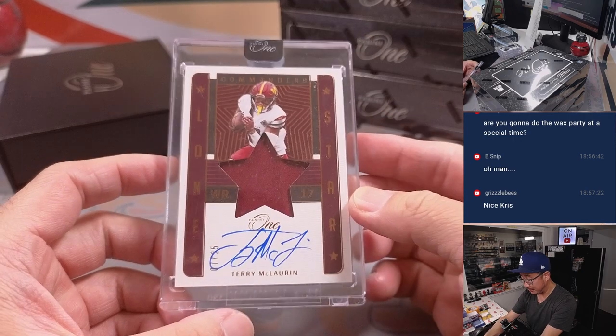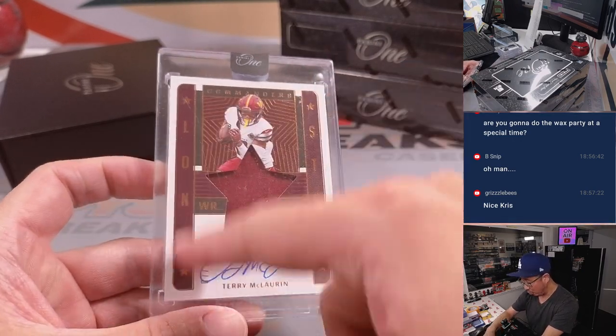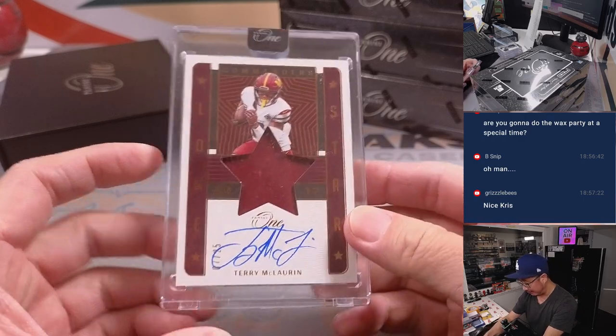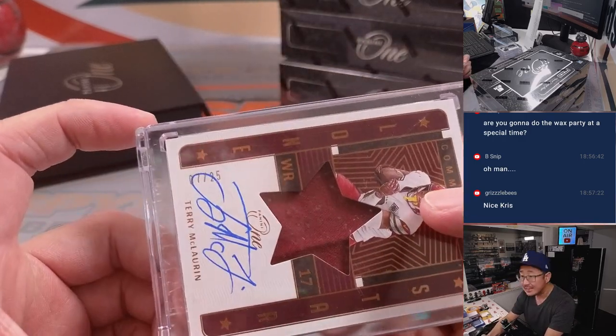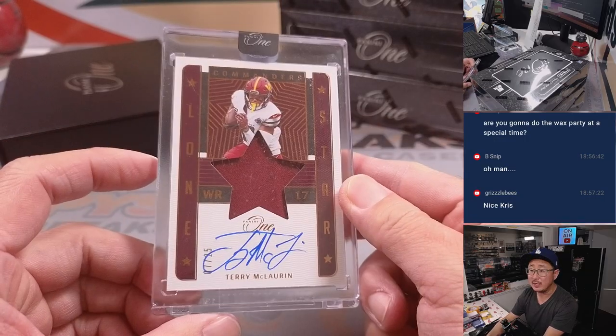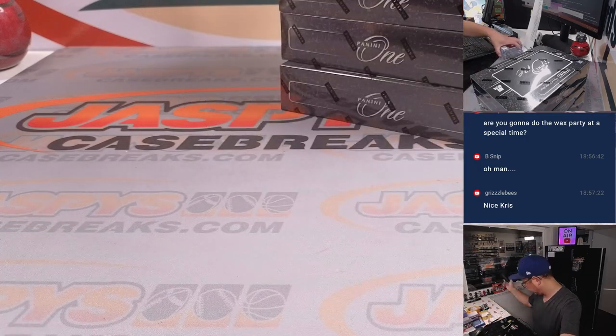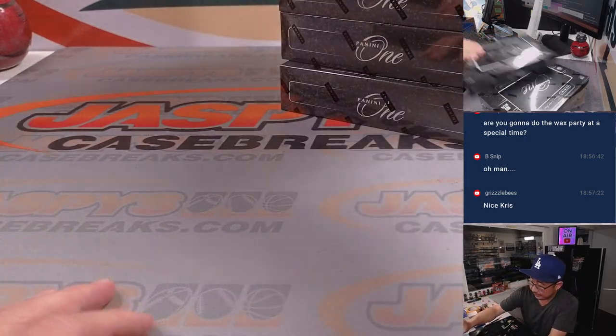And we've got some Terry McLaurin, nice. That's a Lone Star jersey and autograph. It's 7 out of 25. Nice one for the Commanders. That's gonna be for Chris, last spot mojo. All right, another 5.